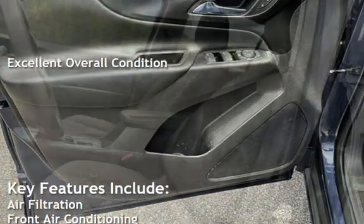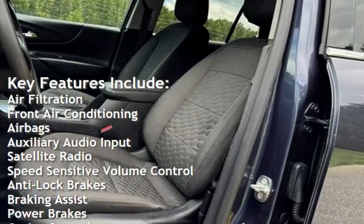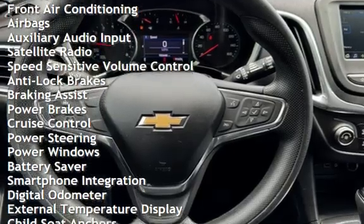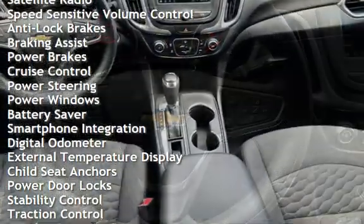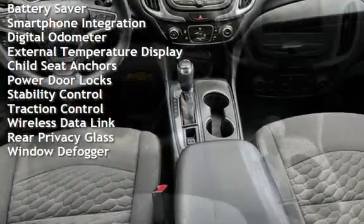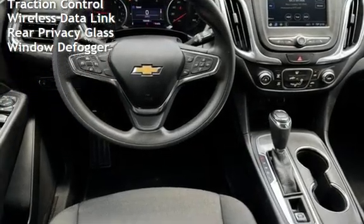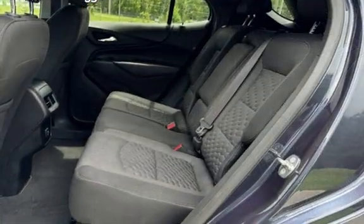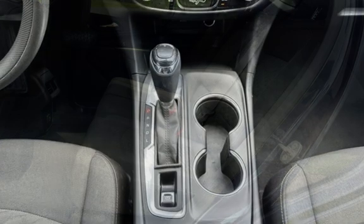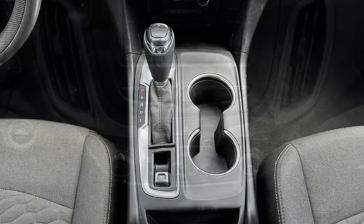Key features include air filtration, front air conditioning, airbags, auxiliary audio input, satellite radio, speed-sensitive volume control, anti-lock brakes, braking assist, power brakes, cruise control, power steering, power windows, battery saver, smartphone integration, digital odometer, external temperature display, child seat anchors, power door locks, stability control, traction control, wireless data link, rear privacy glass, and window defogger.